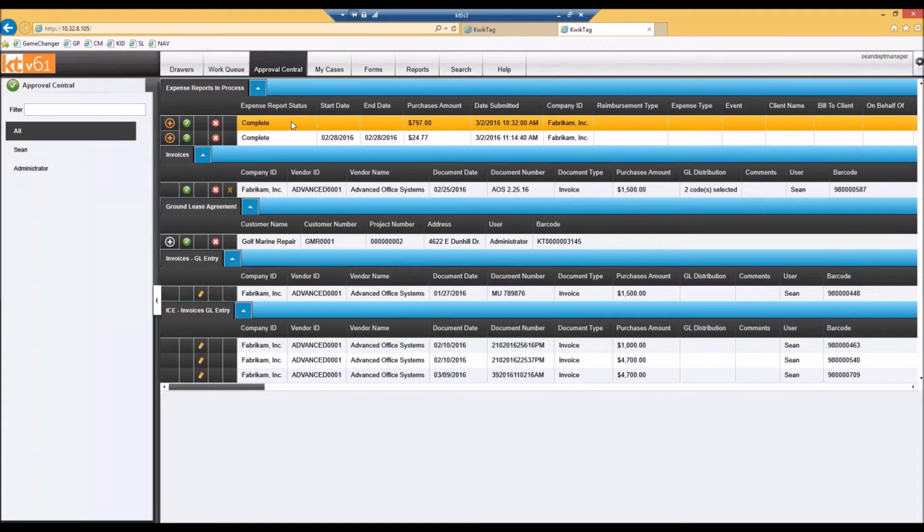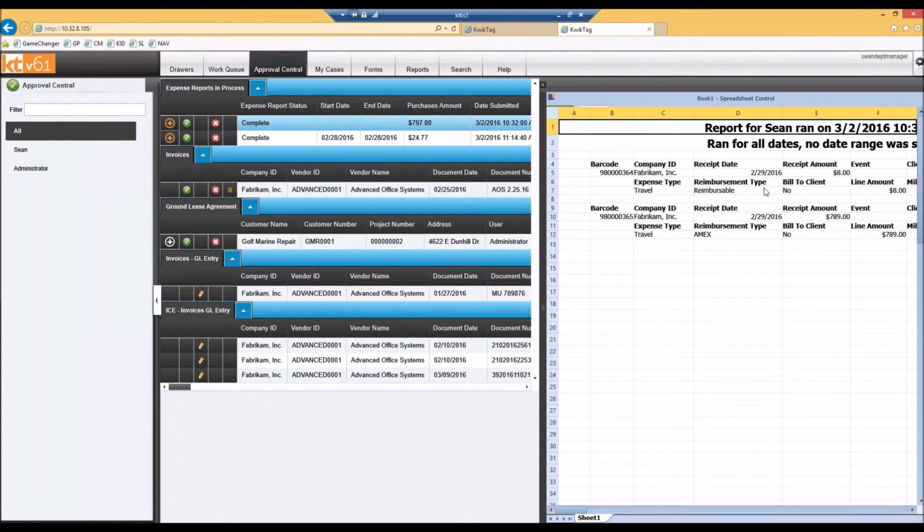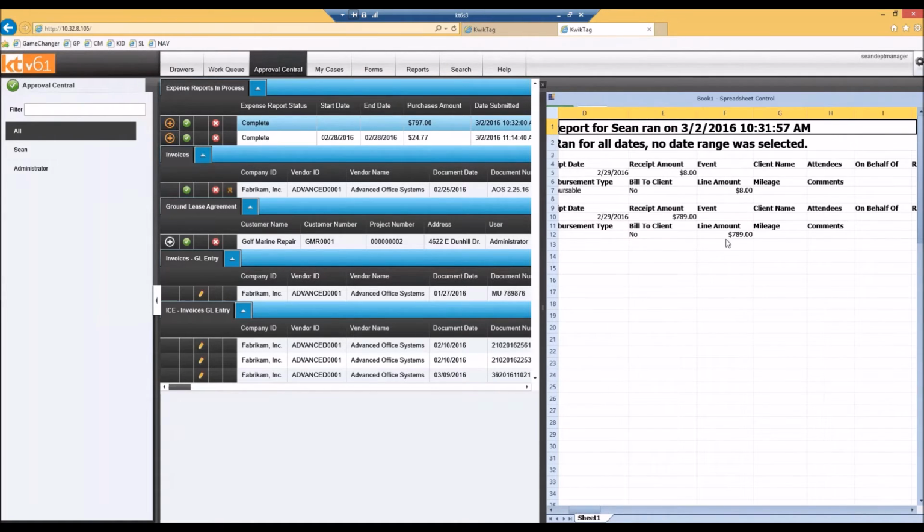I kept all my receipts, put them all in the KwikTag as the month went on. I came in and I coded them, and then I ran a quick report and I compiled them all, and it sent them to my boss. Okay, so here's what that looks like. Now it just creates a simple Excel report. This one only has 2 receipts, I believe. Yeah, it's got an $8 receipt and it's got a $789 receipt. These 2 right here. All right, so it just has 2 of them, and so it compiles a report, sends it to my boss. This is his queue.